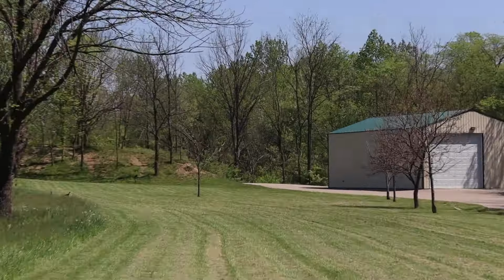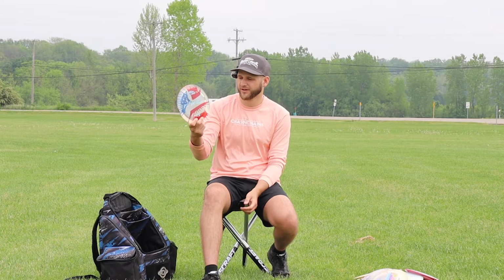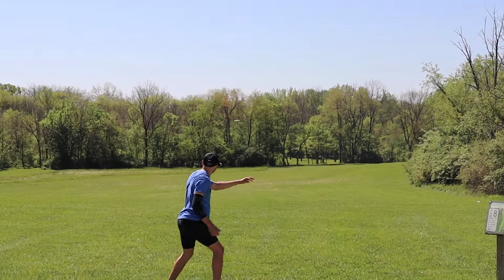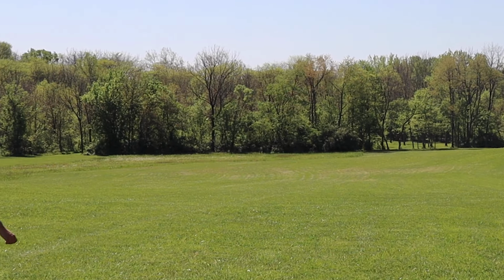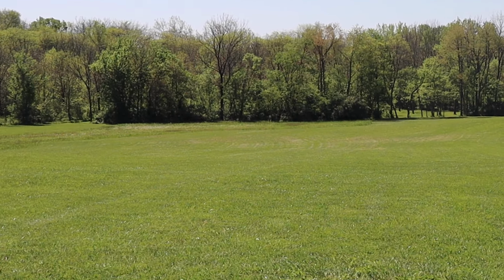Maybe if there's even a little bit of a headwind. And then if we have a crazy amount of headwind, I'm throwing this tie-dye American flag one. This thing is so beefy for a Zeus. So if you're looking for a beefy Zeus, I would recommend you pick one of these up.